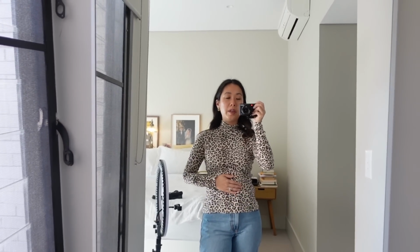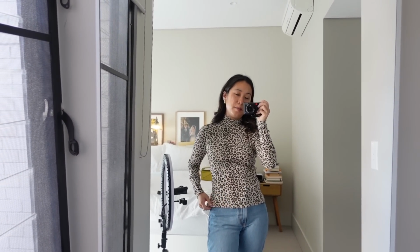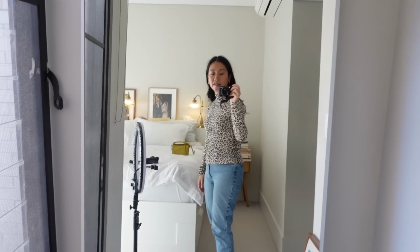I think the leopard print is a really cool pattern, but ultimately I'm not blown away by it. And it was a bit of a stretch getting my large head through this hole as well, because it just doesn't stretch as much as you would like. I have a feeling as well that with wear, it will lose its shape. I don't know whether it has the ability to bounce back like other knits. So yeah, those are my thoughts.